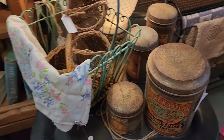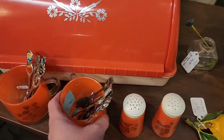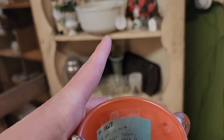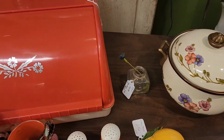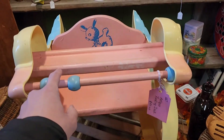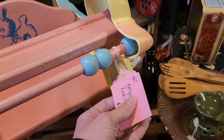Some baskets, some metal containers. I like this orange set. No name, so I don't know who it is, and it's $43 on the set, and that didn't include anything else, just the 2 cups and the salt and pepper shakers. A little duck rocking chair. It's metal and plastic. $97.